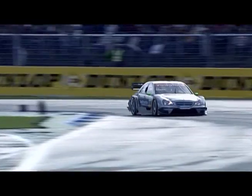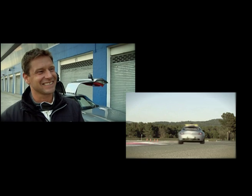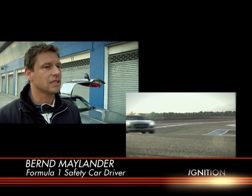It probably isn't a better advertisement for a supercar than being the official safety car on the F1 circuits. The driver is with us today, Bernd Mailander. You get to drive the SLS every single day under probably the most pressurized situations. It's really nice to drive such a nice car for the safety car, and we have made a big step from last year to this year.